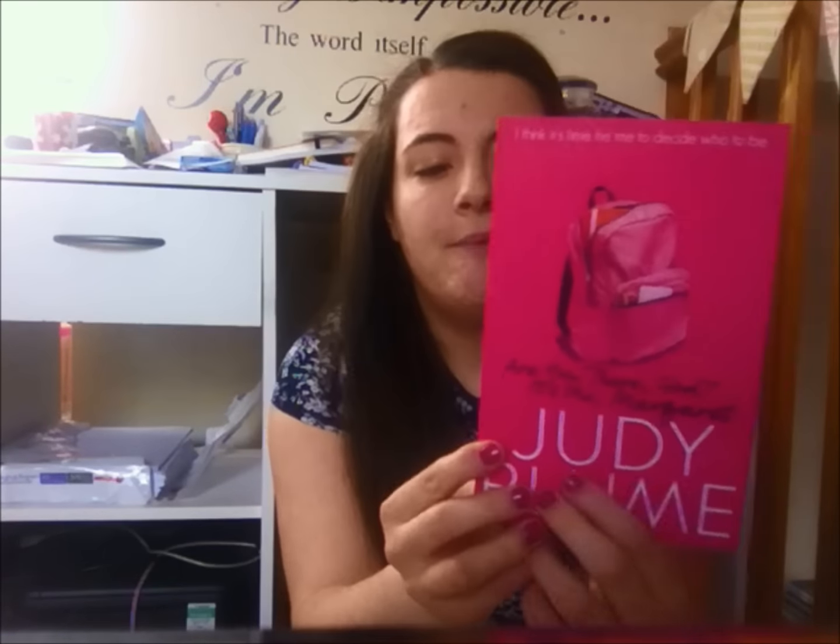The second book I picked up is also a young adult novel, although I'm not sure if it is young adult or 9 to 12. The Waterstones that I went into in Brighton had it in their teen section, but where I work we have it in our 9 to 12 section, so I'm not quite sure if it's middle grade or YA, or if it kind of bridges the gap between the two. But it is called Are You There, God? It's Me, Margaret by Judy Blume.